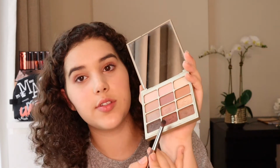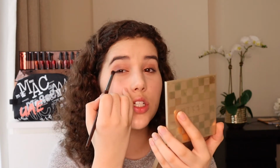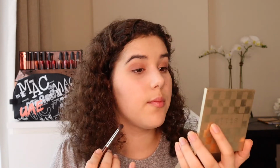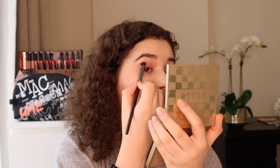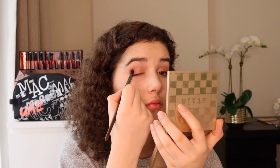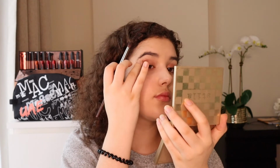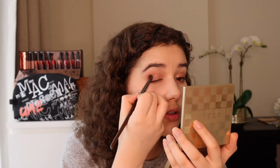So here I'm just going to use this red here. I'm going to make a little, almost like a V shape, because of my eye shape. You have to adjust to yours. But for mine, I like to just do a little V here and make a crease, because I have eyes that don't really show the crease. I'm just going to have a more deep set effect and do that. Okay, yeah, looks fine.